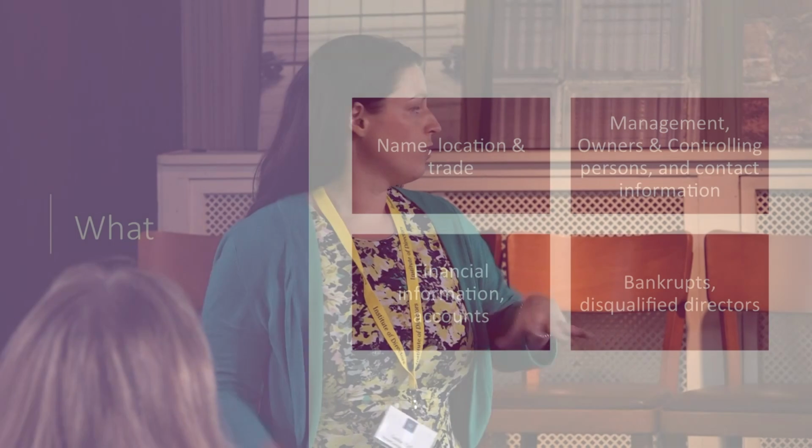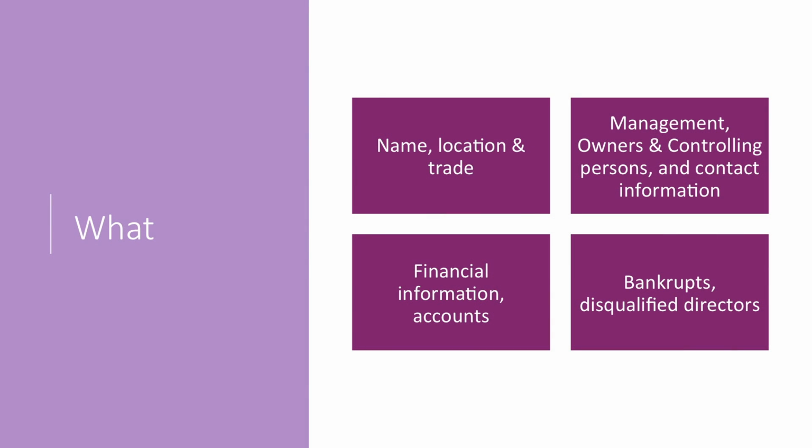For all companies, you've got the name of the company and also whether you could be permitted to use a name for a company, a trademark, a brand. You'd only be permitted if there wasn't an existing company. You'd get the location of the company, presuming they're using their trading address as a registered office. You'd get the trade or the industry that the company is working in.